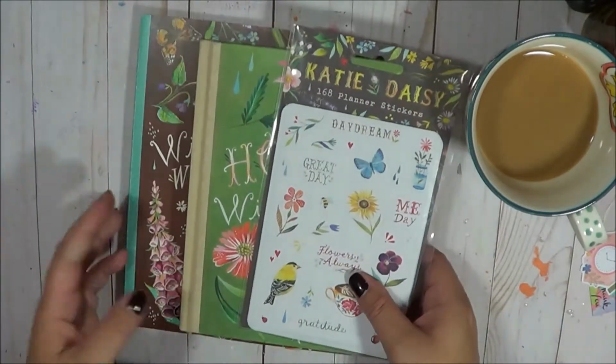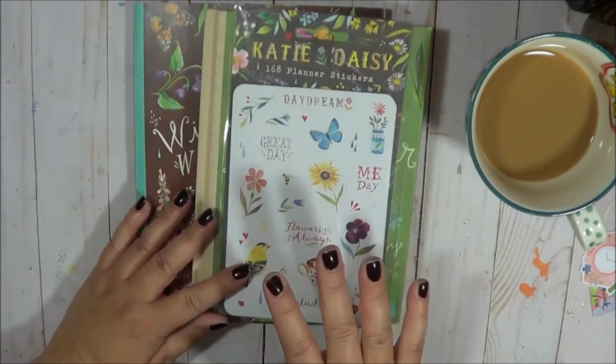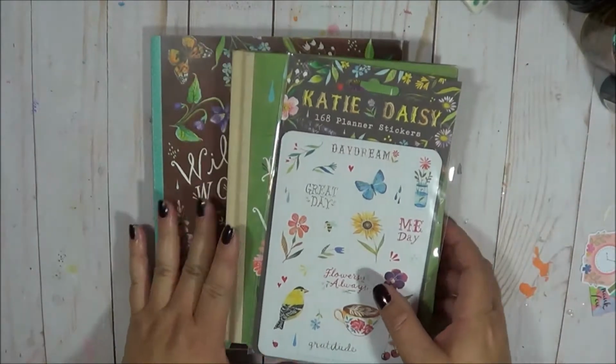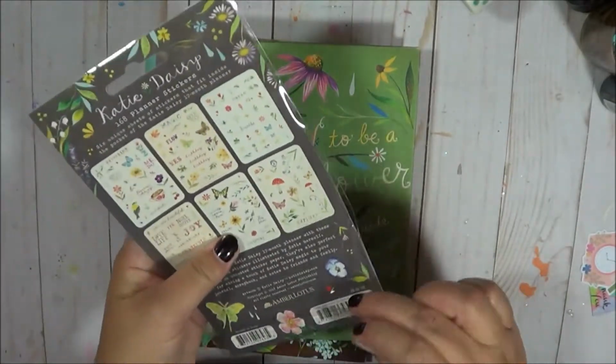So she has several that are out. She has Moonflower, she has How to Be a Wildflower, and so anyway, I wanted to kind of do like a little flip through and then talk about what I'm going to do for my dream journal. So first of all, I bought these stickers. I haven't opened them up yet.